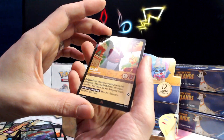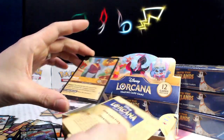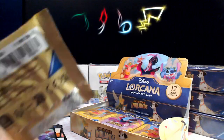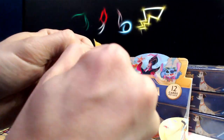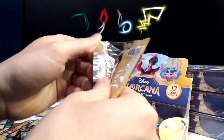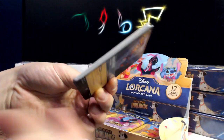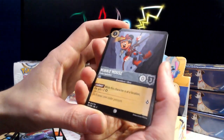And a foil Baloo. It is definitely different getting used to the cold foils coming from Pokemon with all their textured and crazy foils. But it's not too bad. Currently contemplating completing a set of foil first chapter, but it seems like quite a daunting task.